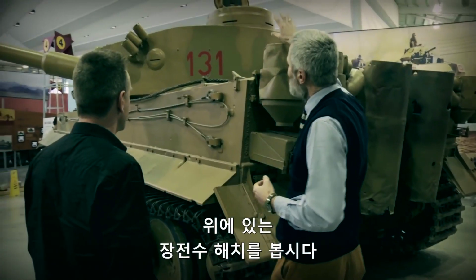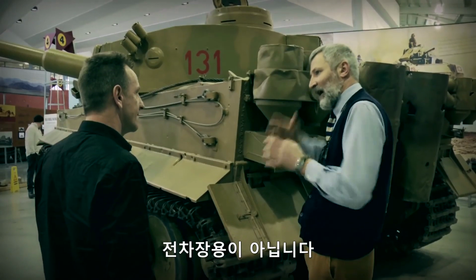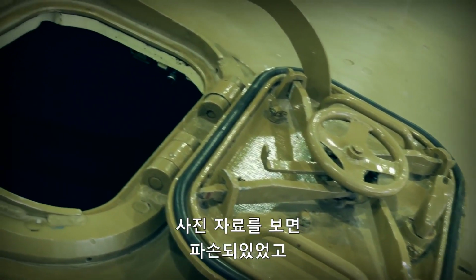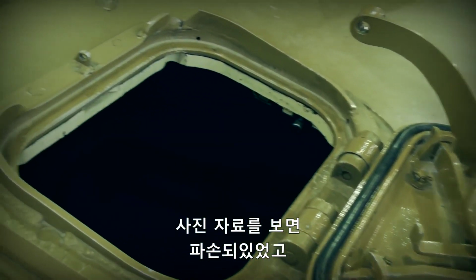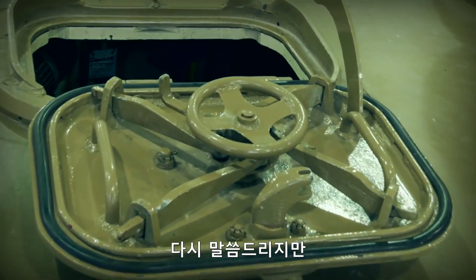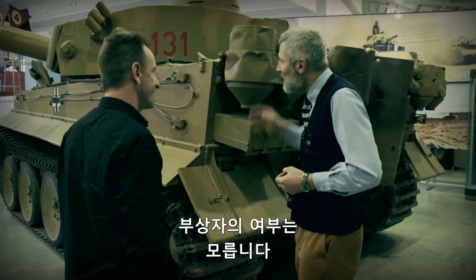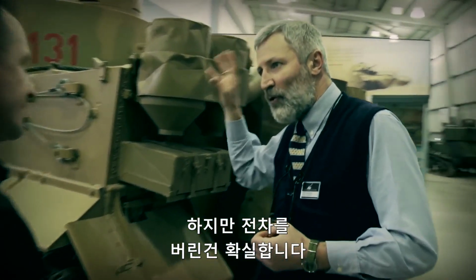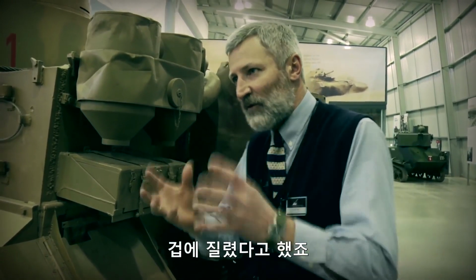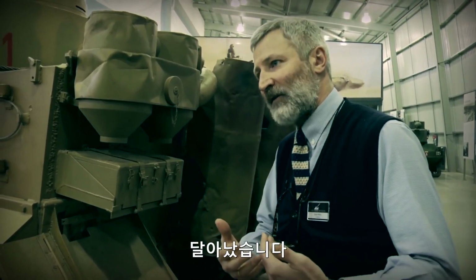We know that the loader's hatch, not the commander's hatch, the loader's hatch, the square hatch, was actually damaged as well. We've got photographs when it was first hit, that was broken, subsequently that was replaced. So again, whether the crew were damaged in that action, we just don't know. But whatever happened, the crew abandoned the tank. Again, the German war diary uses the word panic. The crew of Tiger 131 panicked and abandoned the tank.